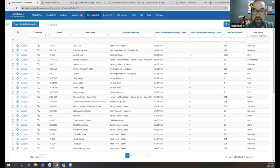Callouts for food fraud. Yes, absolutely. That's something that's included in those databases. And I believe particularly the database from the University of Minnesota deals very heavily with both adulteration and food fraud.